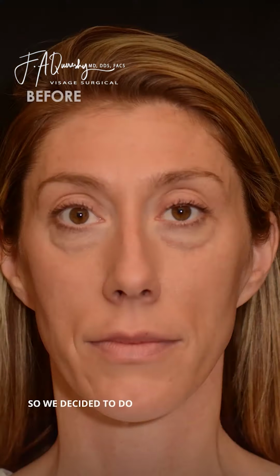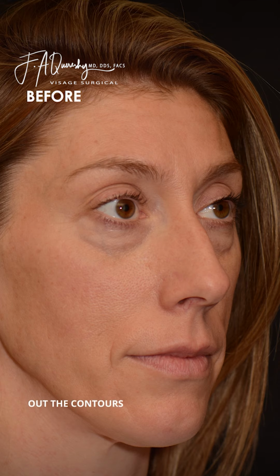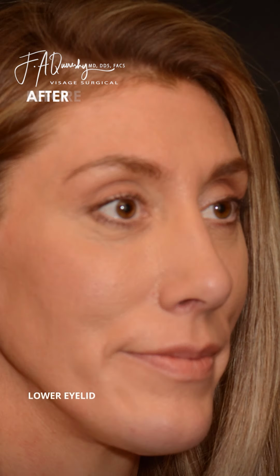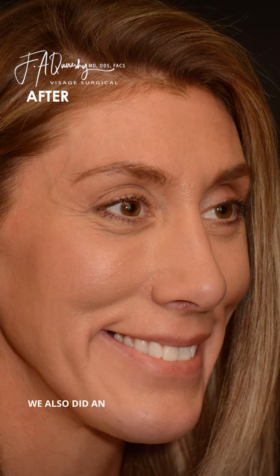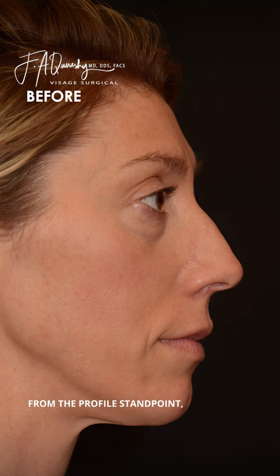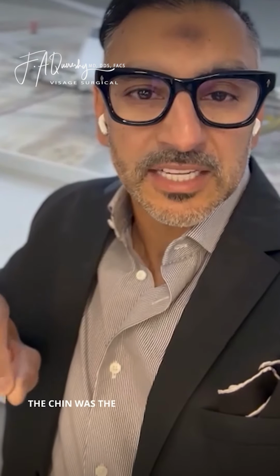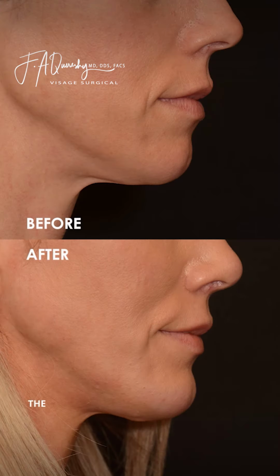So what we decided to do is offer her a comprehensive evaluation that included under-eye correction using facial fat transfer to help smooth out the contours from the lower eyelid as well as the eyelid cheek junction. We also did an overall CO2 laser skin resurfacing. From the profile standpoint, we performed a primary open rhinoplasty. Finally, the chin was the ideal treatment for her to increase the projection and the overall balance from a profile view.